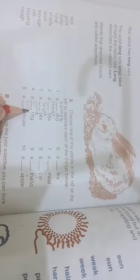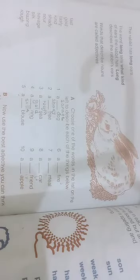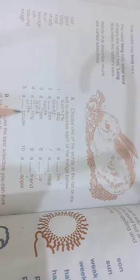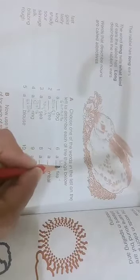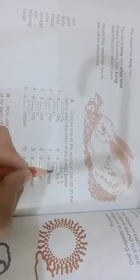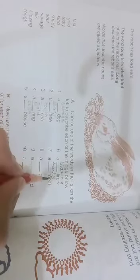Number five is a dash blouse. You can write here, this blouse is made of silk, S-I-L-K. Silk is the quality of this blouse. Mostly girls and women use this kind of blouse. This can be a skirt, and this can be the upper part of garments. Look here, a dash fire, a blazing, B-L-A-Z-I-N-G, a very hot fire. A dash meal, a meal that is tasty. Tasty is the quality of this meal.